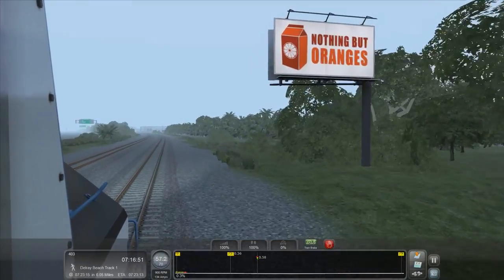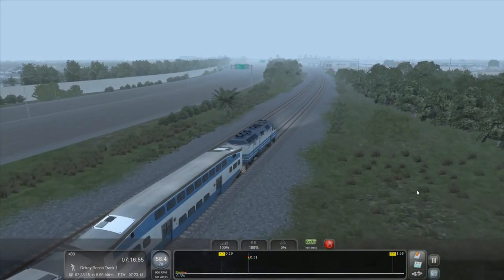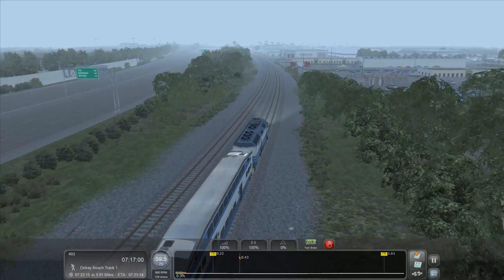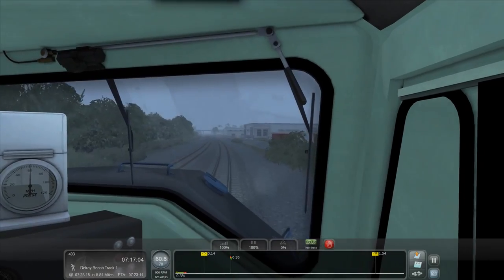Still nothing but oranges. Oranges and Big Macs. Is that all we eat around here? What a diet. Imagine that. Every McDonald's you walk into. Can I have a Big Mac meal, please? Certainly, sir. One Big Mac and nothing but oranges to go.